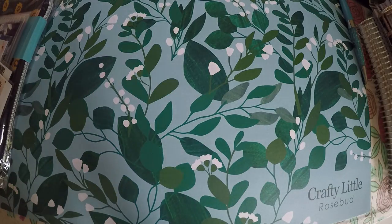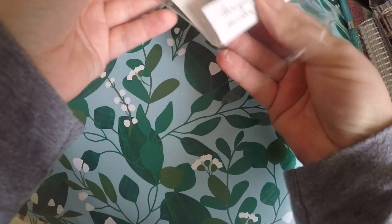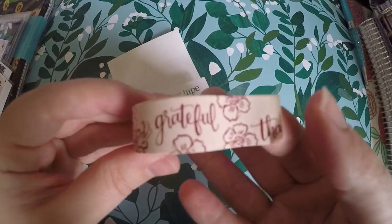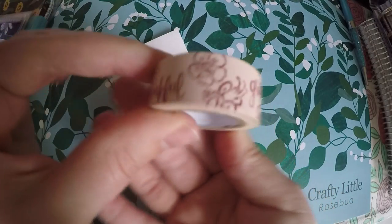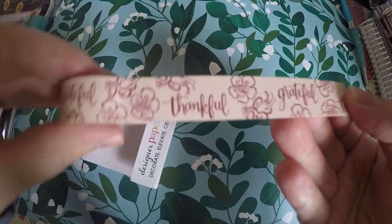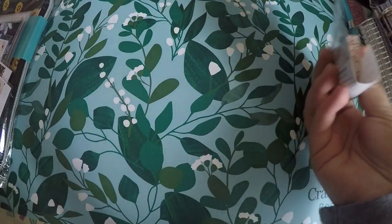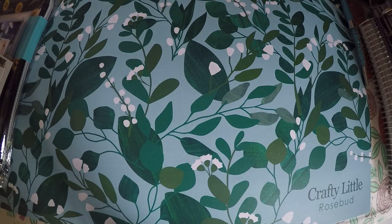And then next I got some of the paper tape. I grabbed this one because I just thought it was really pretty and I think I needed to spend a little bit more. It says grateful. I believe this was a sneak peek from one of the previous fall seasonal boxes. Oh, it says grateful and thankful. So I thought that was really pretty. And this paper tape actually feels a little bit thinner than the Woven Wonder paper tape, if you were curious. So I'll set that aside.